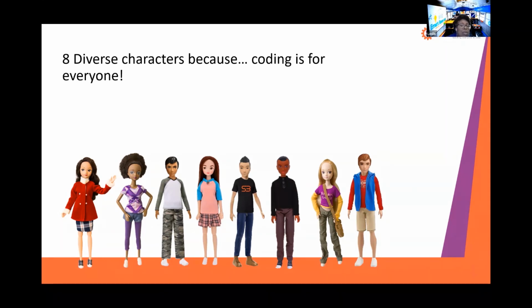And as you can see with our Smart Buddies, they are a diverse group of 8 characters. These 8 characters speak to our students because they look just like our students. And when our students see these characters, they say, oh, this could be me, or it could be the boy or the girl sitting in class right beside them. So I do like that about Smart Buddies because they're diverse and it looks like everybody.